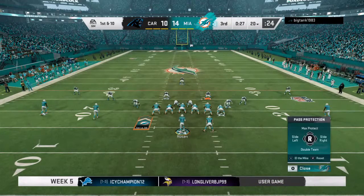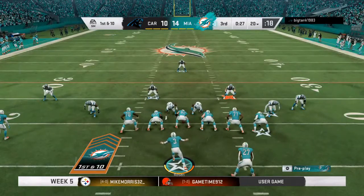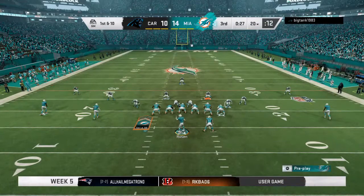Middle. Hey, alert, alert. Rush in. Deuce. Hug. Wide, get wide. Check. Alert.